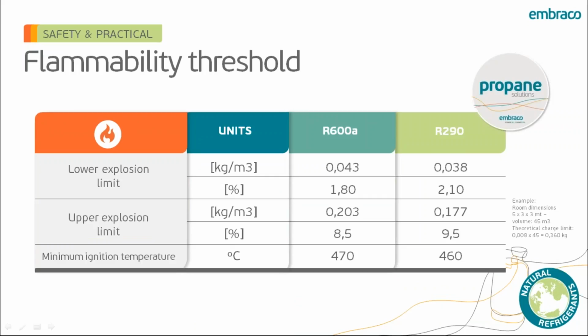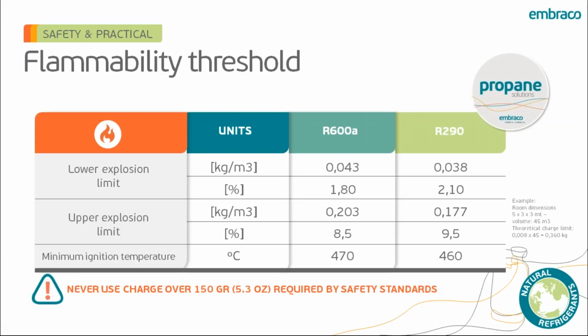This slide talks a little bit about the flammability threshold of the natural refrigerants. Without going too much into these numbers that you see up here, the takeaway is the lower explosion limit is 2% of hydrocarbons in the air by volume. So this is the lower limit. The upper explosion limit is 8 to 9% in air by volume. So this is the upper limit. These hydrocarbon detectors are generally designed to alarm at or below the lower explosion limit for added safety by giving an early warning before the upper explosion limit is reached. Another reason to have a good HC detector. And again, never use a charge over 150 grams or 5.3 ounces as required by the current safety standards.